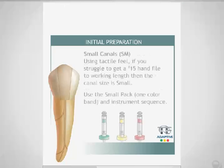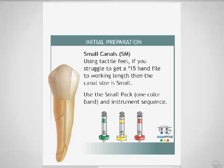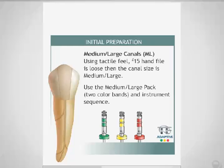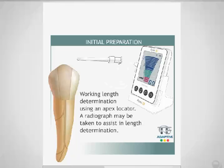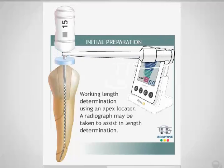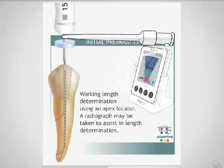Remember, small canals, if a 15 file struggles to get to working length, then pick up a small. If the 15 file fits loose at working length, pick up a medium large pack. Use a contemporary apex locator, one that accurately gets down to the working length. Use a combination of radiographs to assist in length determination as well.